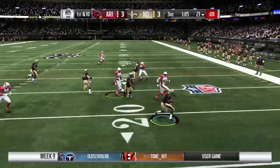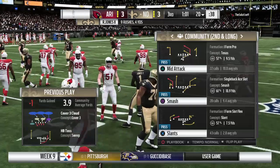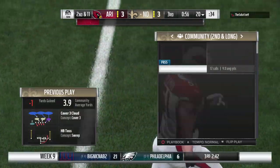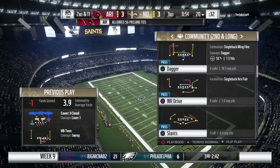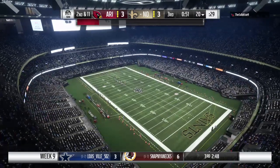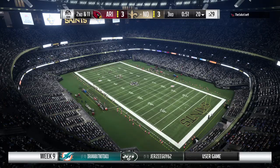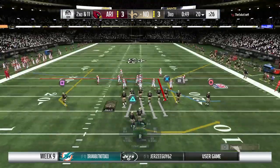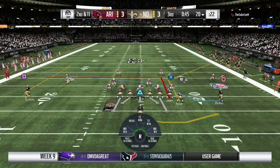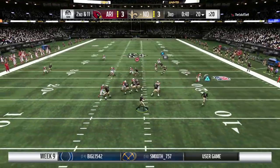They'll try and get the running game going with Jones. And this has been a familiar sight all afternoon as they stop him behind the line. It's a loss of a yard there, and now second down. Let's go. After the loss to start out, here's second and 11. Double tight. Second down, Trubisky.